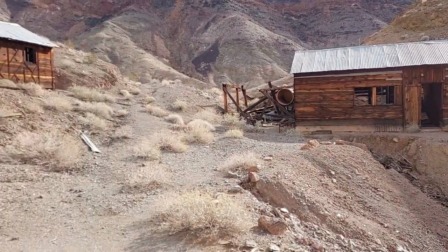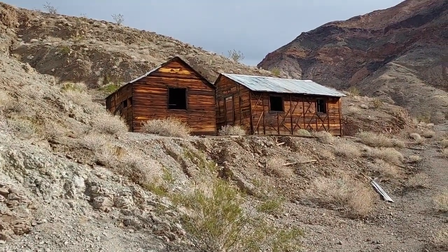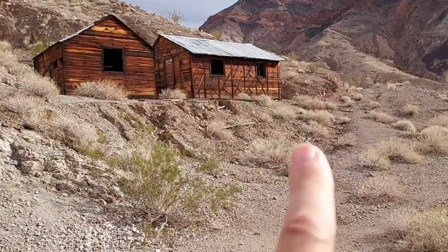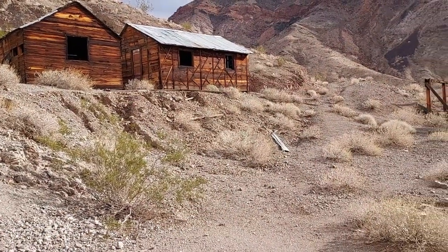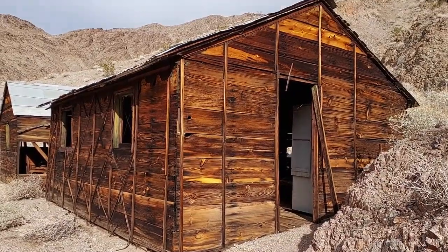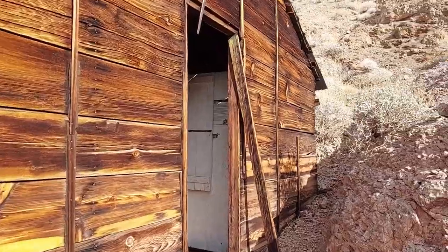There's one there, and there's a couple here. Let's go in this one first and see what we can see. Okay, so here we are at the first building. Let's go inside here.